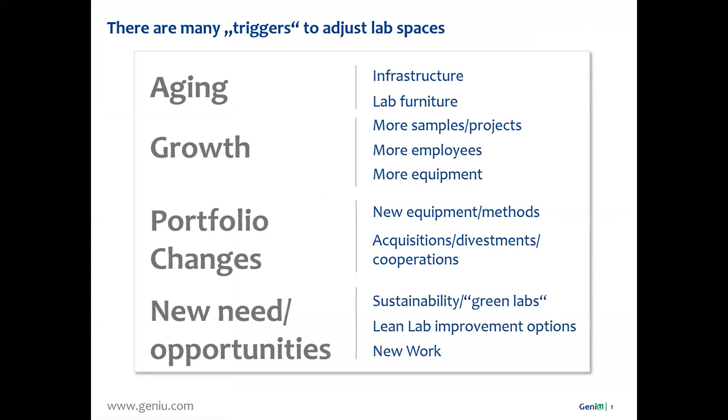The obvious ones are like aging. If you have old infrastructure and lab furniture, then for sure you need to think about refurbishing your laboratories. There can be triggers like growth, so that you have more samples, more projects, more employees, more equipment, or the other way around, that due to some reasons you have less volume in your laboratory, and then you also need to think about redesigning it. It can also be triggered by portfolio changes. If you have new equipment or methods, or acquisitions, like buying a new portfolio or a new laboratory, then you have to consolidate it to define which activities are in which laboratory. So there are quite some triggers due to portfolio changes.